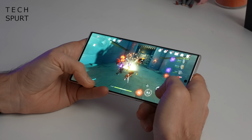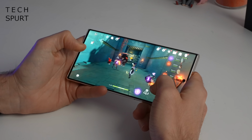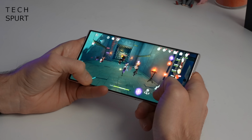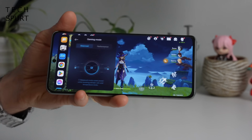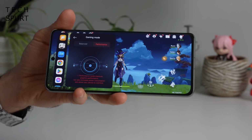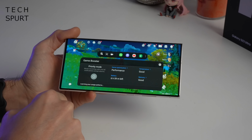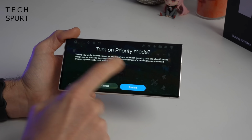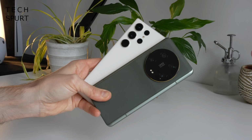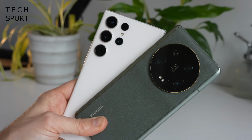However, if you are a really hardcore dedicated gamer, I'd say you might lean more towards the Xiaomi 13 Ultra because it does come with a proper full-on dedicated gaming mode. Absolutely stuffed full of useful tools and features that you'll really get a kick out of. In comparison, Samsung has a priority mode which can help block notifications, make sure you're not disturbed, but not much more than that.